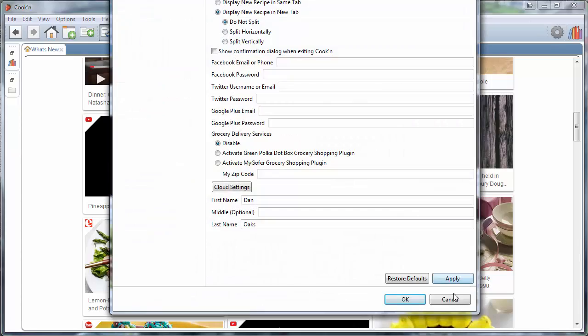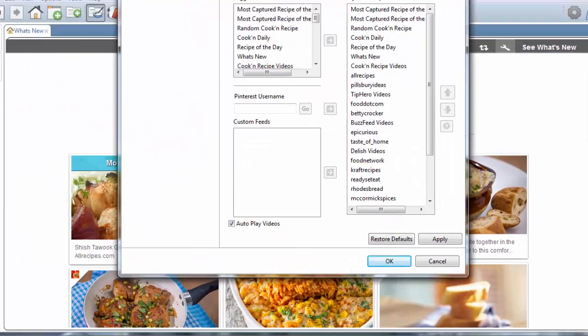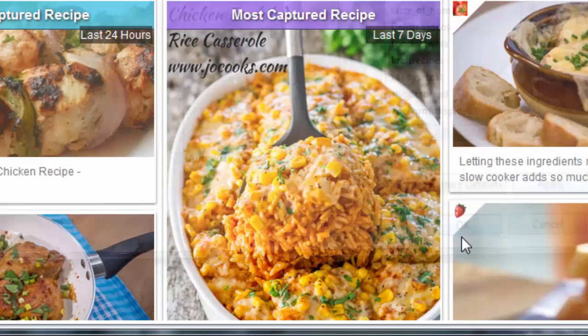So we added a feature you can click right here. Actually, not here. There's a shortcut to this. Watch, what you do is you scroll up to the top and you click this little wrench icon. Yep. You see it here? And then you can uncheck this Autoplay videos. Oh, so they'll look like just a photograph or something. Yeah, right. And you just click OK.